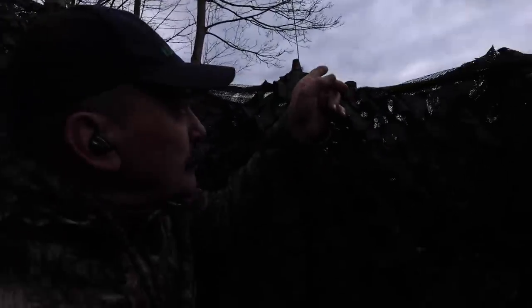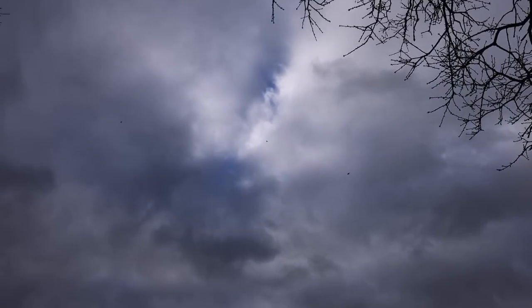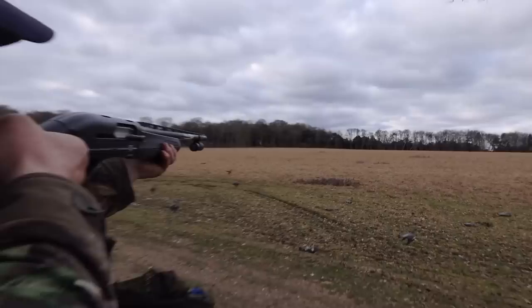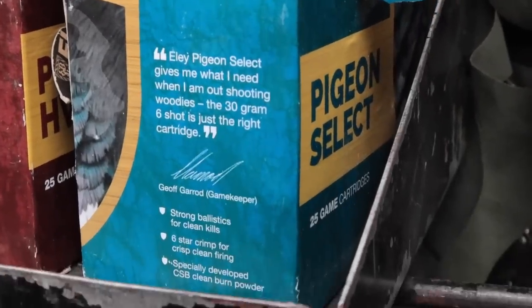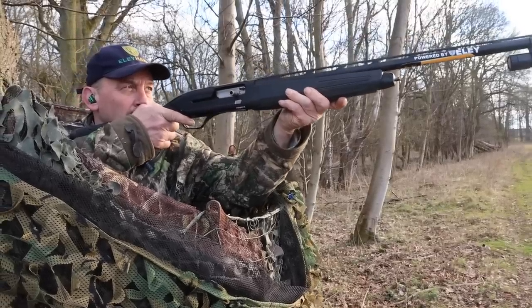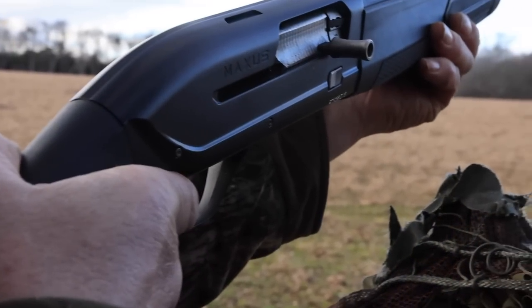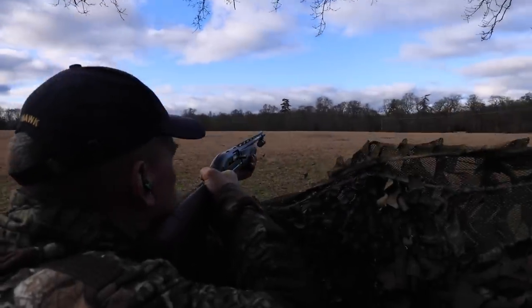Them two up there, look, the height of them two there. Yeah. There's another one there, look. They're pigeons, they are. Oh, dust.